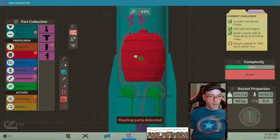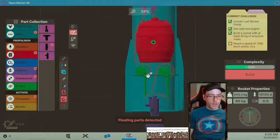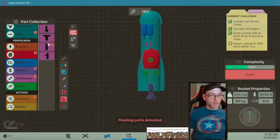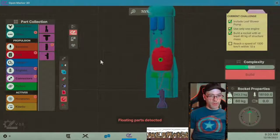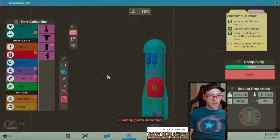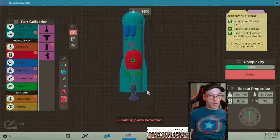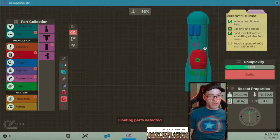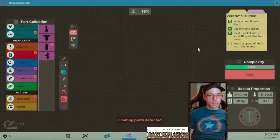I think it'd be the barrel. Like, what is floating? There is nothing floating. I don't get it. I really don't. Let's move it and see if there's something underneath it. No, because then it would pick up whatever's underneath it too. Like, I'm seriously, where is this floating part?